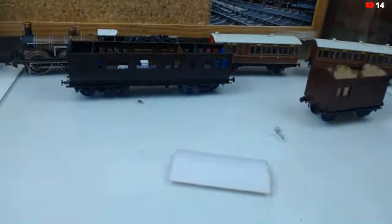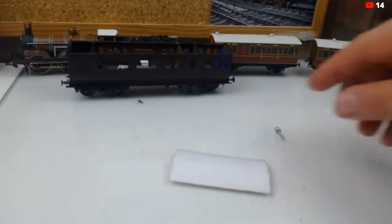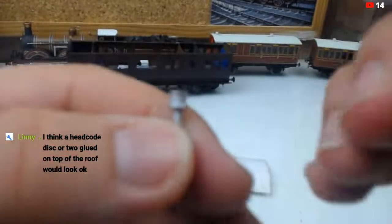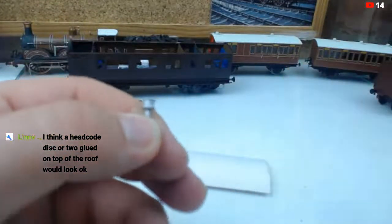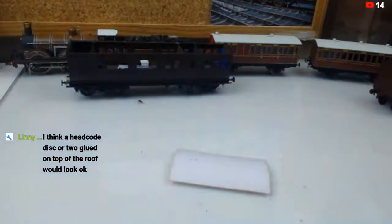And now I don't want to waste a nice 5 and 9 lamp on it, because most of that's not seen. It's sort of only, oh go on, give me some focus. A bit of headcode disc or two glued on top of the roof would look okay. Yeah, I quite agree.